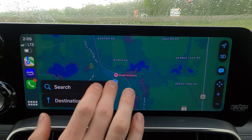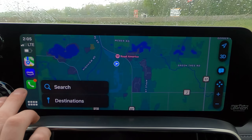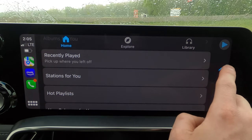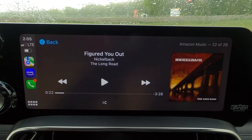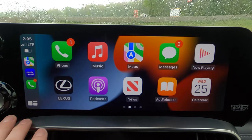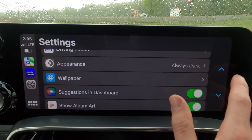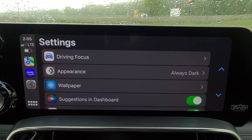Looks very nice. Decent refresh rate, good responsiveness. There's Apple Music, or sorry, Amazon Music. Scroll through, get all of your things there. And let's bring up, what else? Settings screen. Looking nice and pretty easy to use.